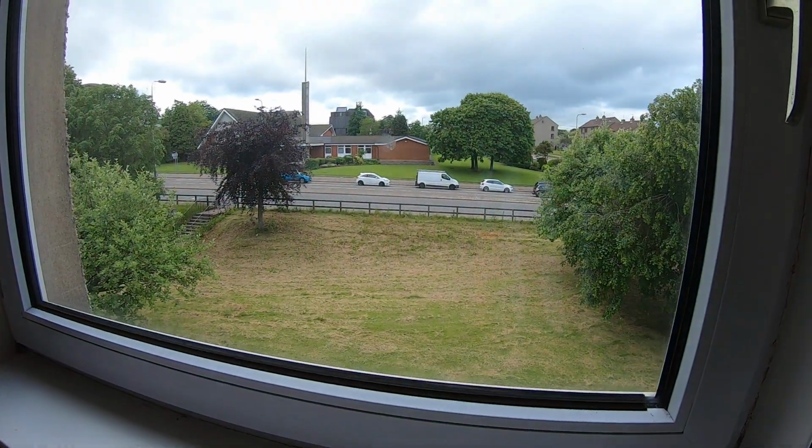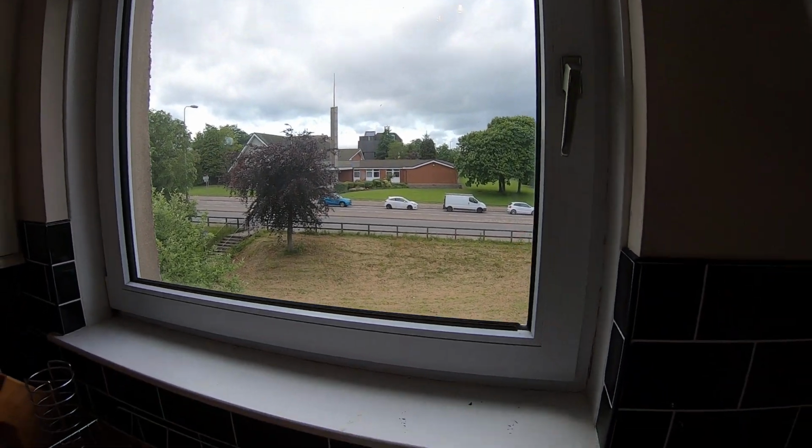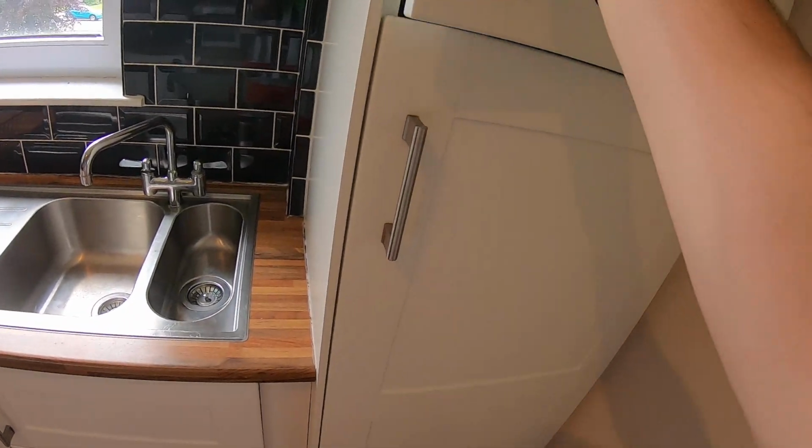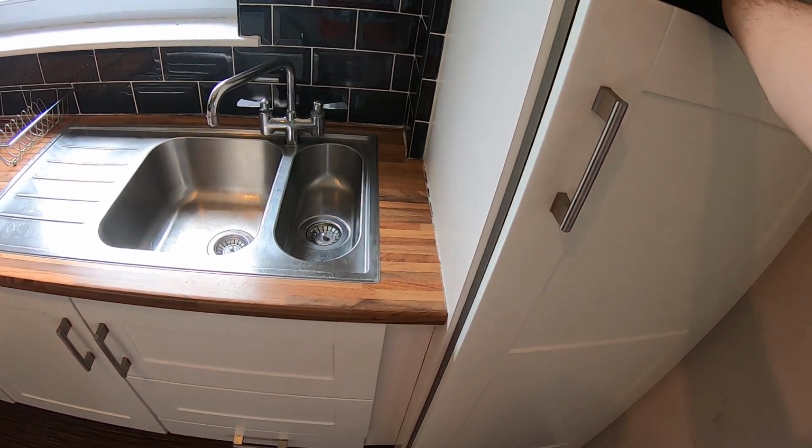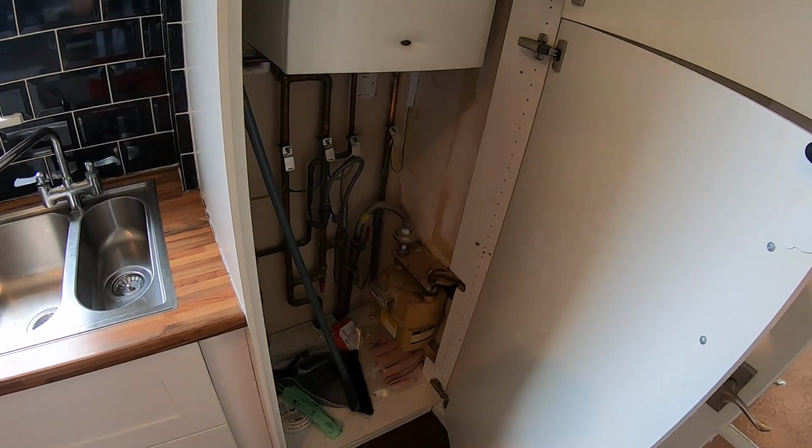Window looking on the side of the property. And in here, you'll find your boiler and your gas meter, should you ever need access to that.